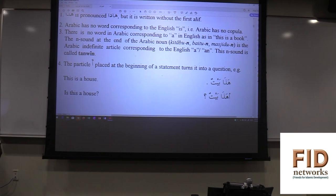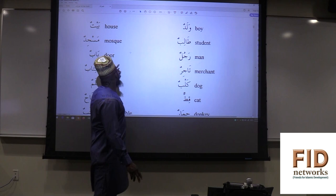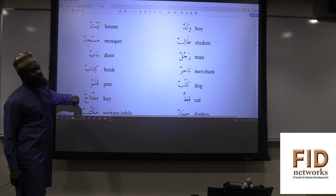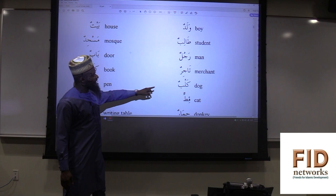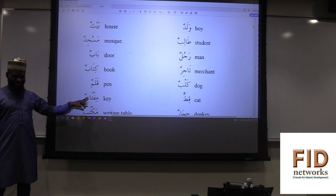Now he's going to write some words and their meanings for you to practice. Waladun, a boy. Baytun, a house. Talibun, a student. Masjidun, the mosque. Rajulun, a man. Babun, a door. Tajirun, a trader or a merchant. Kitabun, a book. Kalbun, dog. Qalamun, a pen. Qittun, a cat. Miftahun. You see the elongation there? Miftahun. Now you know kitabun, babun.